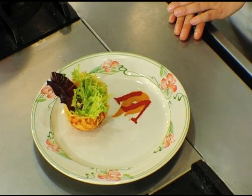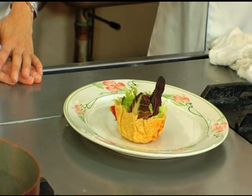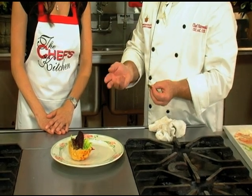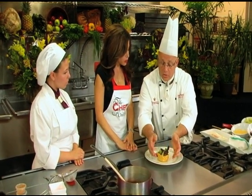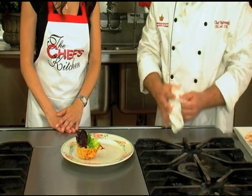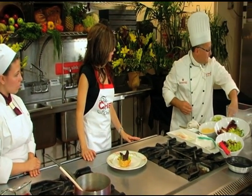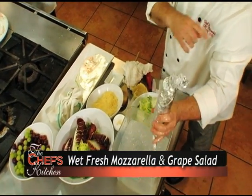So would you typically serve this as an appetizer or salad course, chef? We could probably use this as a salad for a salad portion at dinner time, but at lunchtime, it could be a nice spring, low-cal salad. Yes, exactly, an entree. Okay, I'm going to bring the cheese out. And is that all the time it needs to rest in the ice? Yes. Okay. Constance, could you get me the cutting board, please?